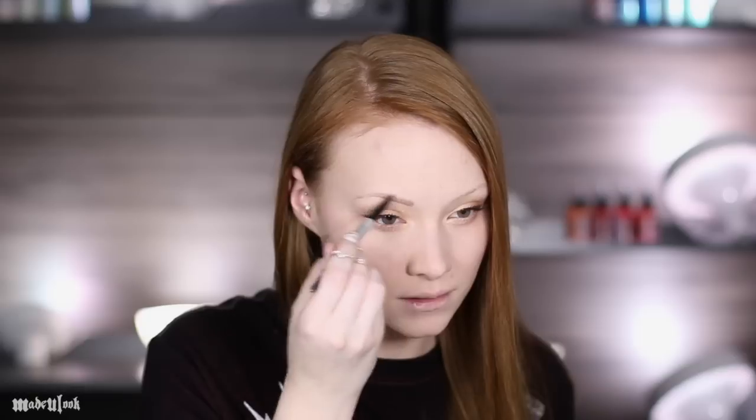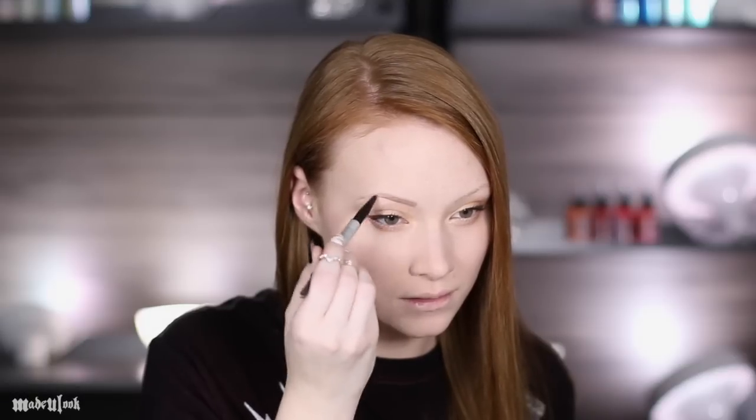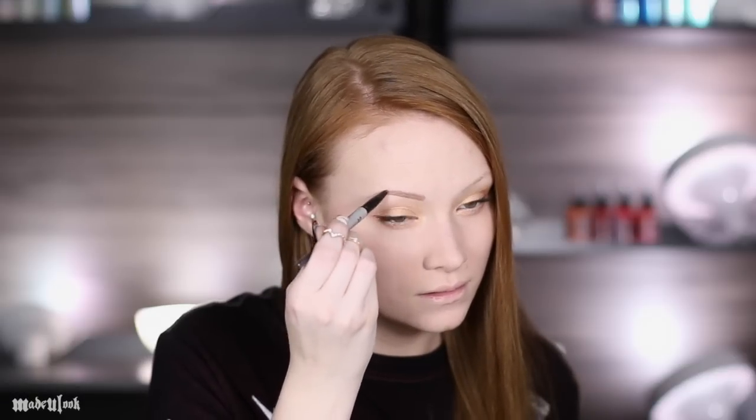To fill in my eyebrows, I'm gonna be using the IT Cosmetics Brow Power. This pencil is one of my favorite pencils because it is like an oval shape, so in case you guys are ever wondering what's the width of Lex's eyebrows, pretty much if you turn this sideways and just go bleep, that's pretty much the width of my eyebrows.